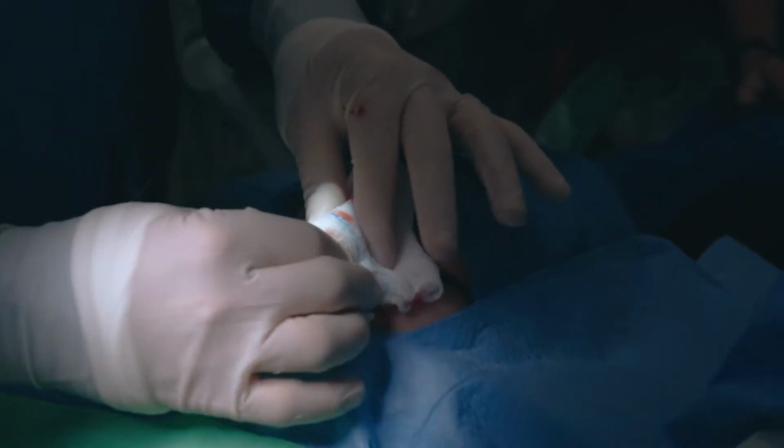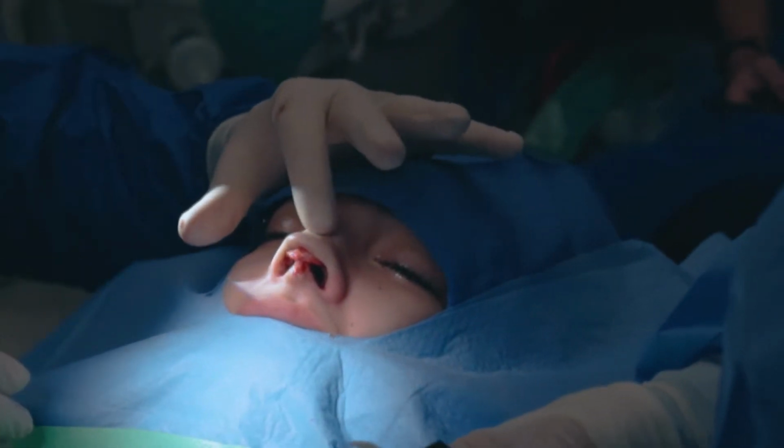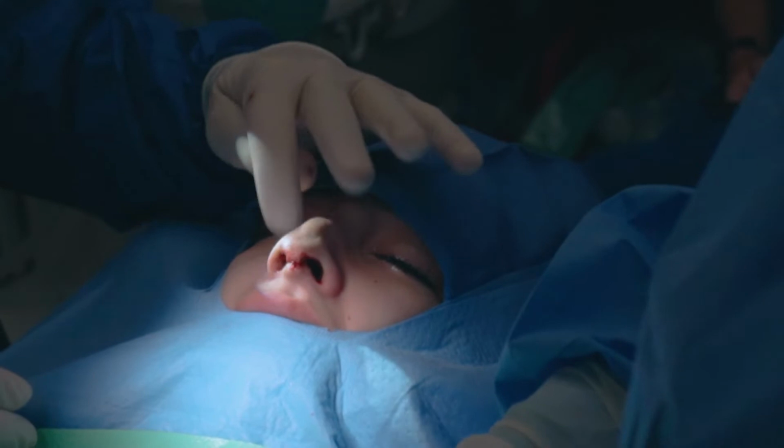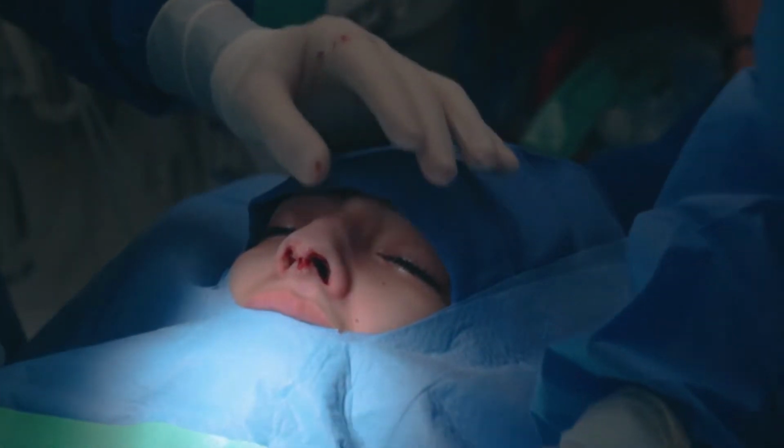Look how this is already lowered and it's better, and now it's just a matter of keep going down until I get it to where I want it, right? The nose is still pretty long here, but see, that's still pretty high, so I've got to take this down a bunch. She's got a good dorsum.